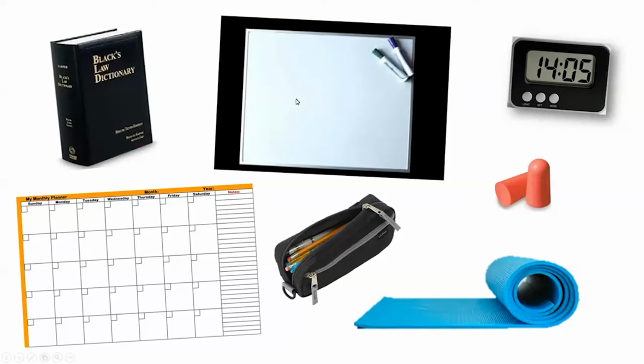Moving here to the next one, this is a picture of a whiteboard. This is something that many students discover for the first time in law school. I have students who swear that the whiteboard is the key to their success. You can use the whiteboard in so many different ways. You can use it to sketch out the interrelationships of legal concepts to one another, to look for the big picture in the course. You could write out answers to flashcards.